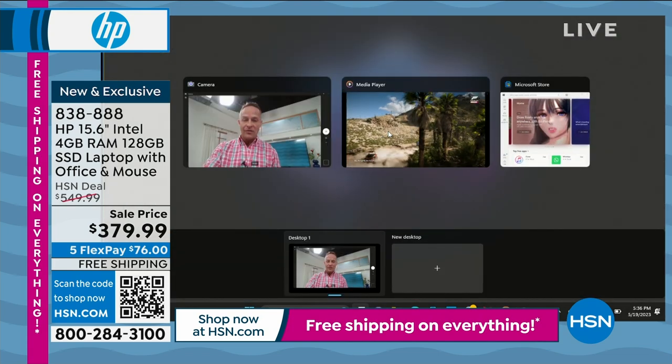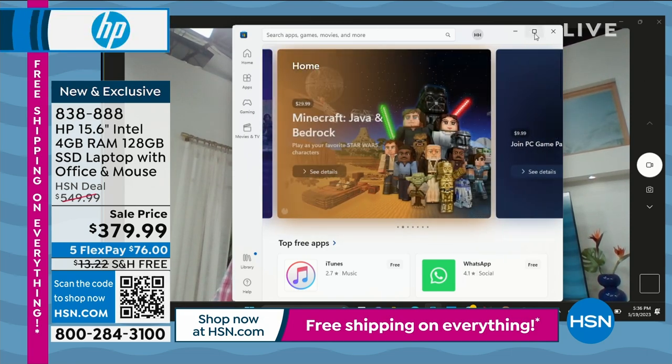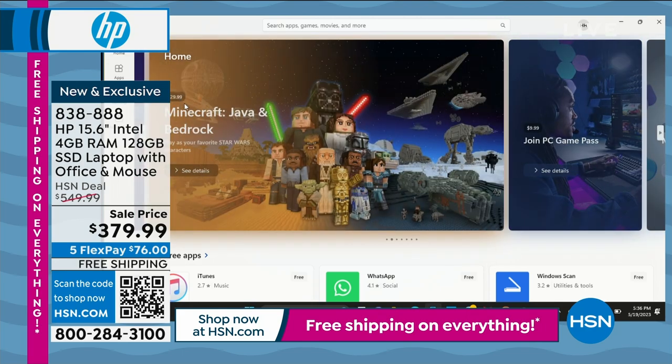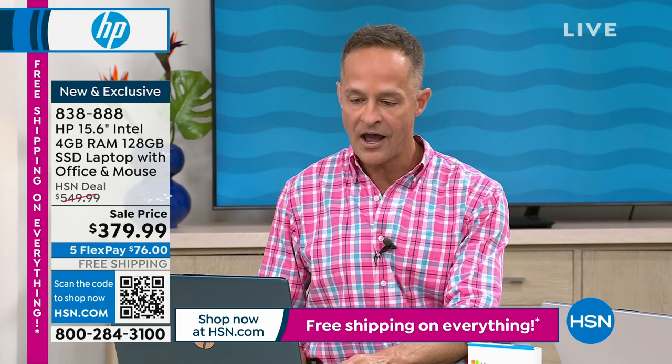There is also the latest version of the Microsoft operating system. This is Windows 11, and not just Windows 11, it is Windows 11 in S mode. So if you are concerned about viruses and spyware and malware, and you just want to know that you're on the safest platform Windows has available, that's what this is. There's also the Microsoft Store built in, so for downloading your movies and music and games and apps, it's all at your fingertips with this computer.